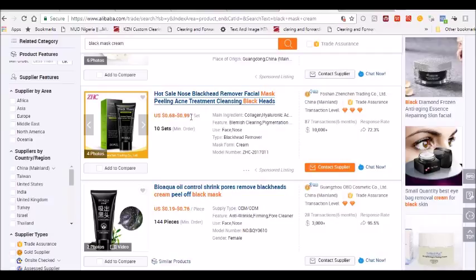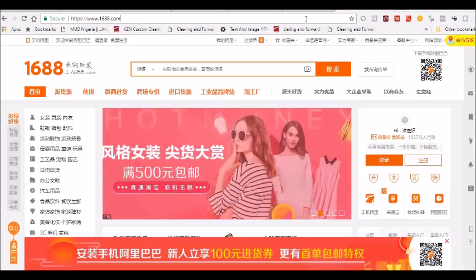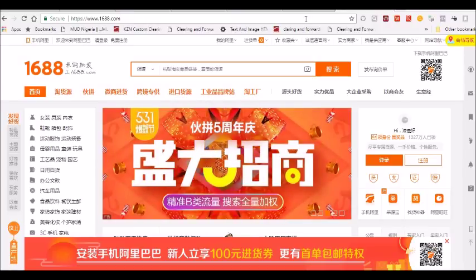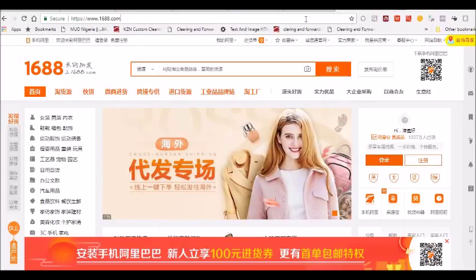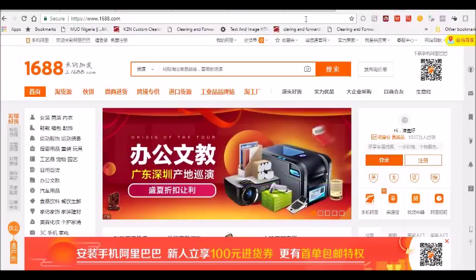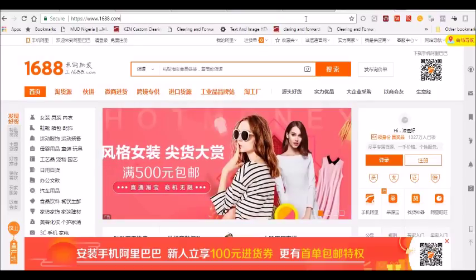This same black mask that it's selling at this price on Alibaba.com, if you should check the price on 1688.com, this is 1688.com. You see here, everything is written in Chinese. It is the same person that owns Alibaba, is also the person that owns 1688. Alibaba is for the international market. 1688 is mainly for their local Chinese people. So the main is that it is your Chinese people that buy here.